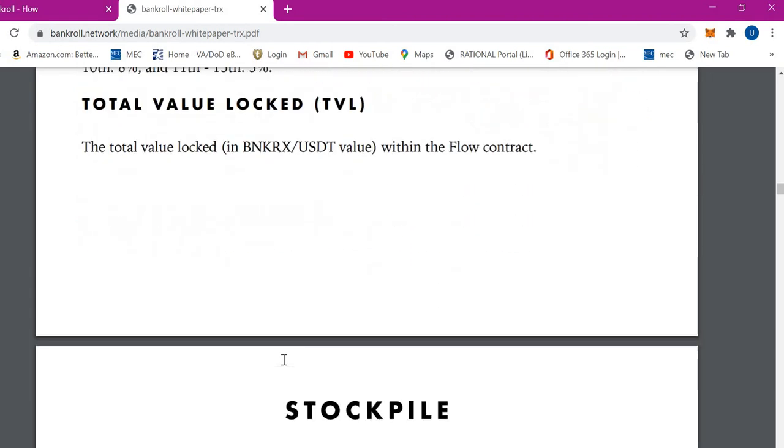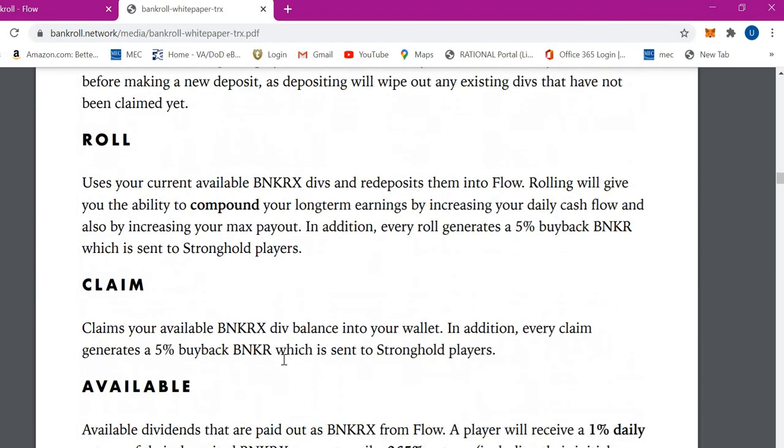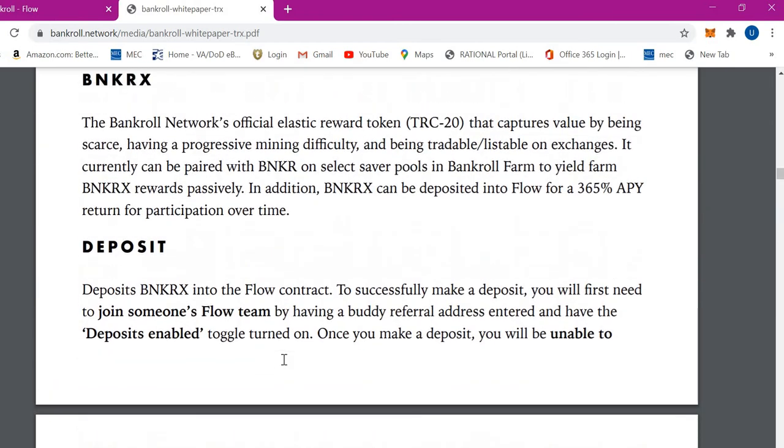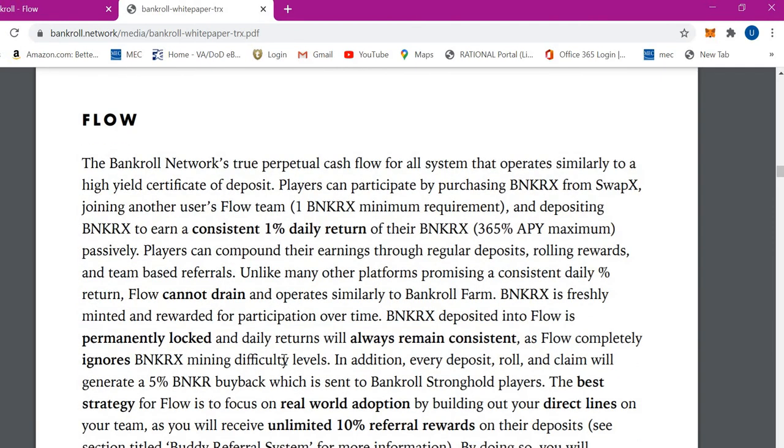Total lock value with the Flow contract. So that's it, guys. That's what Flow is, right? That's how you can potentially get the maximum return to get you that daily percentage in Banker RX, which can equate to a steady passive income of a few hundred, even $50 a day, even $25 a day is pretty good. To be honest, if you're just going to go ahead at the end of the month and turn that into another investment, right? So this is how you do it.